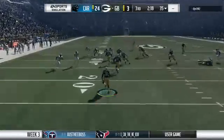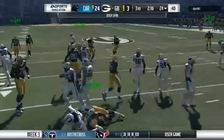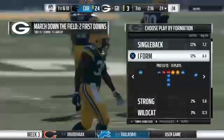This one taken from the 7. And now running right through it. They'll bring it back to just about the 25, call it the 24-yard line. And Green Bay getting ready to go as they take the field.